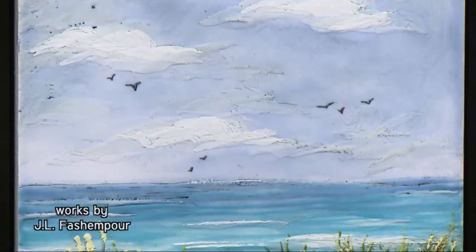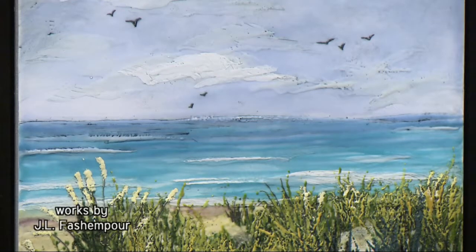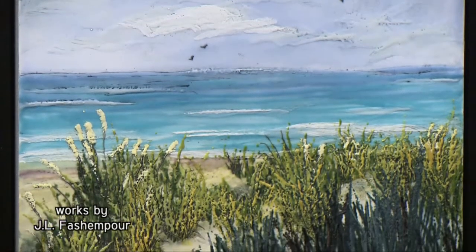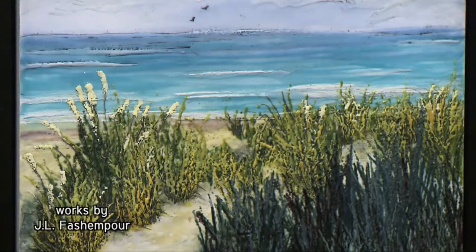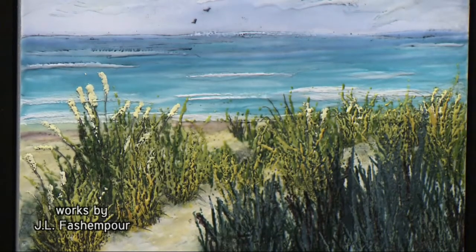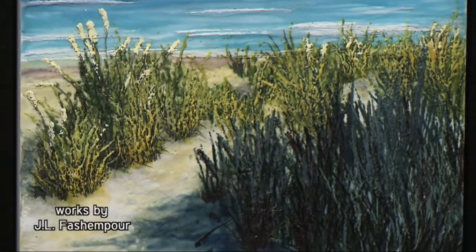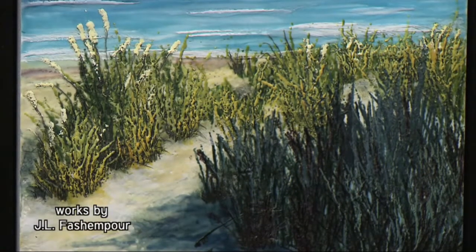So how many layers would you say were in this piece? Probably about 10. Okay. And it's very textured. The weeds look, can I ask, how did you get that texture? Did you actually press? No, I use the edge of the brush and just build up the wax. Okay. And then in other places I carve into it.